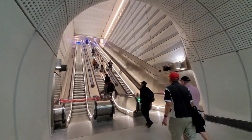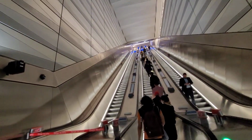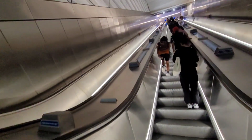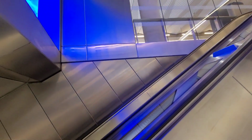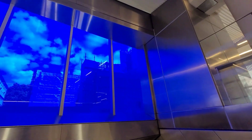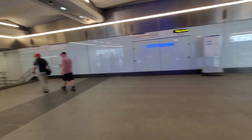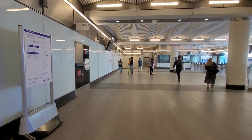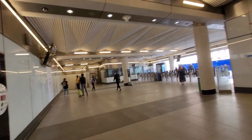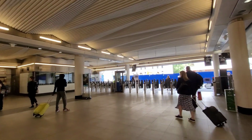Feels pretty cathedral-esque now. That bright light, it's lovely. That's cool. That light. The blue. There's a lot of Portland stone around here. And as we all know, London was practically built itself with Portland stone. We can head outside and we'll have a little chat about how this station came.